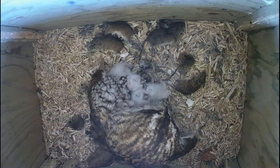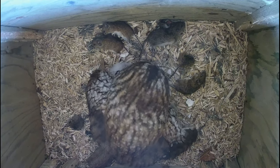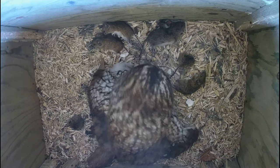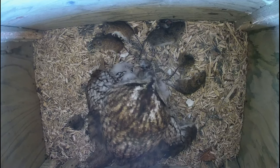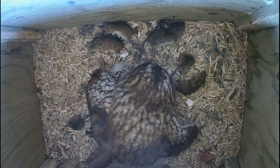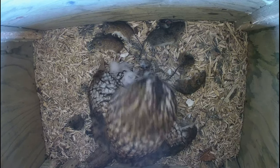So as we can see in this clip here, all three owlets have now hatched and are getting fed individually by the female tawny, just ripping bits off the various array of prey items there. Wood mouse, short-tailed field vole. I think there's possibly a rat in there as well.